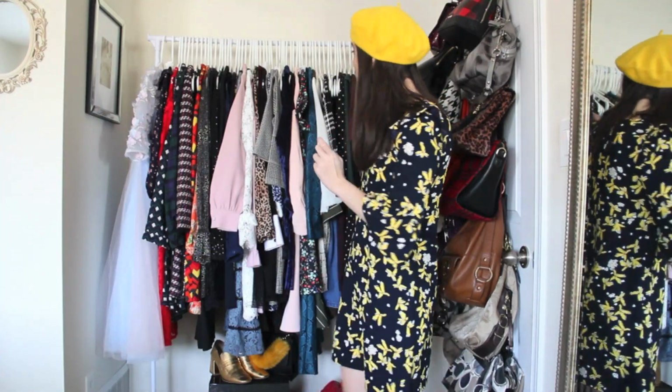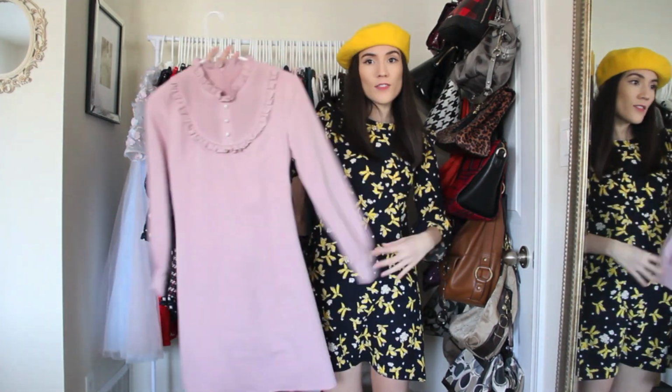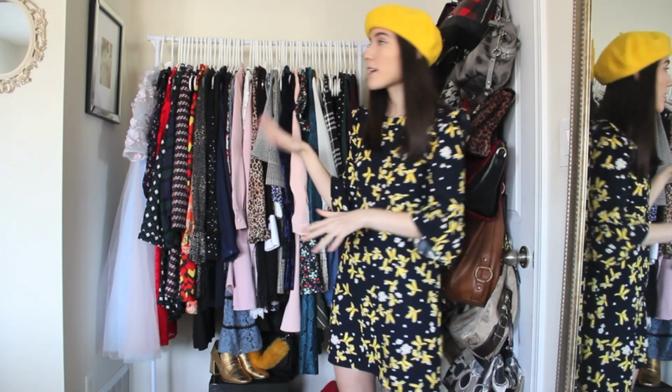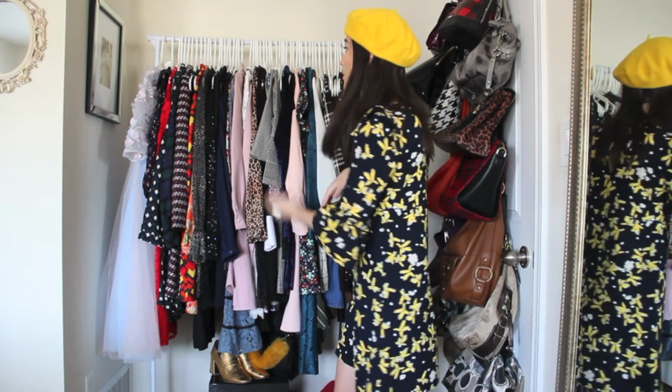And then this is pretty much all of my winter dresses. There are some that can be used in both seasons, like this pale rose dress. Stuff like this can be worn in both seasons, so I just keep it out for both, you know what I mean? I did plan to color coordinate all of this, but then I wanted to distribute the weight. I thought that was a little bit more important, so I ended up doing that instead.